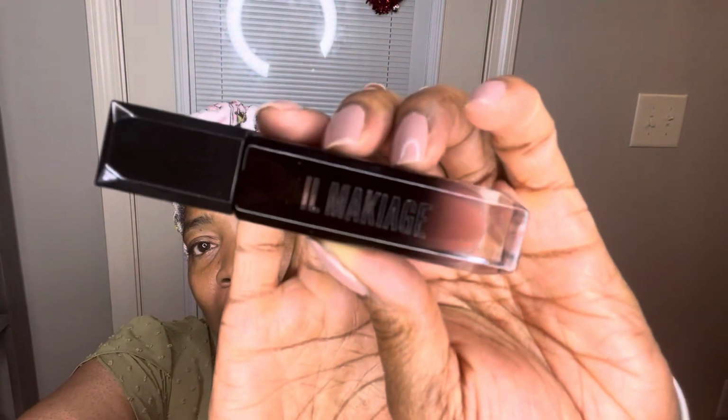I can't put my lips together. I can't do it because I'm not going to do it till the end. So I'll show you guys the top and the bottom. Again, I really like this packaging. Take a look at the top, which has the Il Makiage lip gloss, and the bottom has the Larissi.